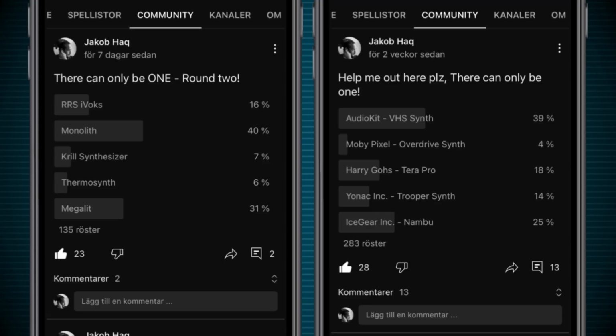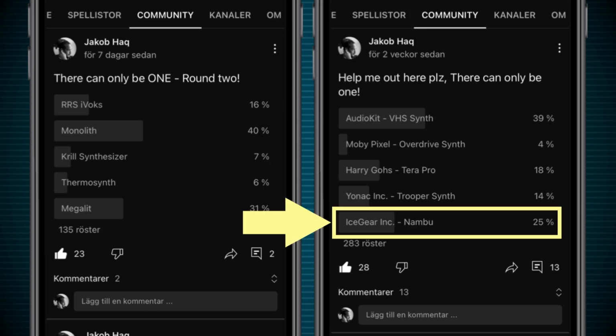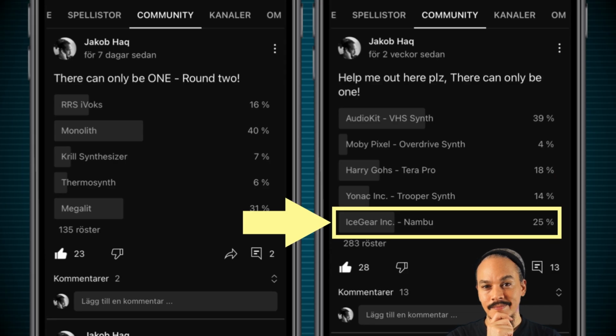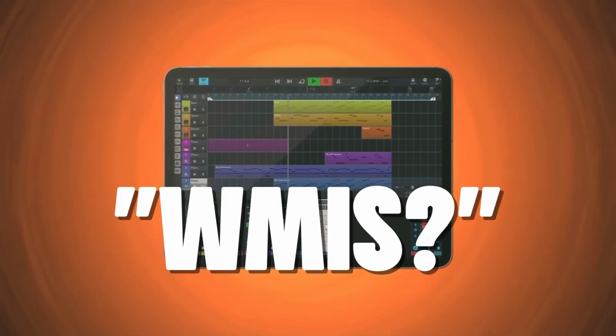The first synthesizer I'm going to talk about is the number one. Not this number one, but this number one. You know, you can tell how proud I am over that joke. Nambu by Ice Gear. What makes it special?